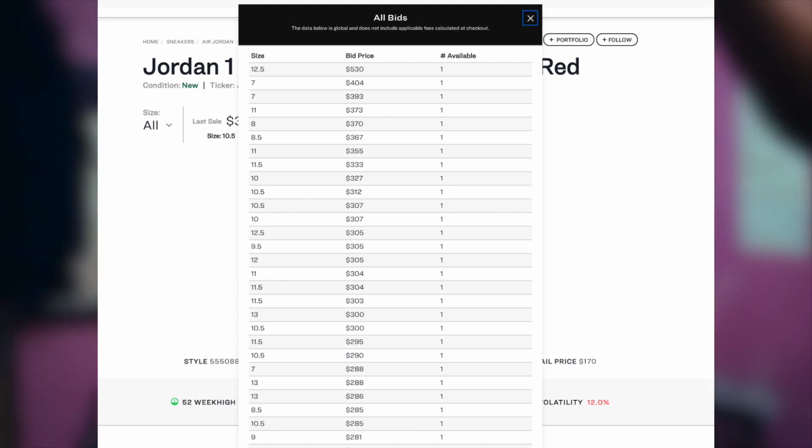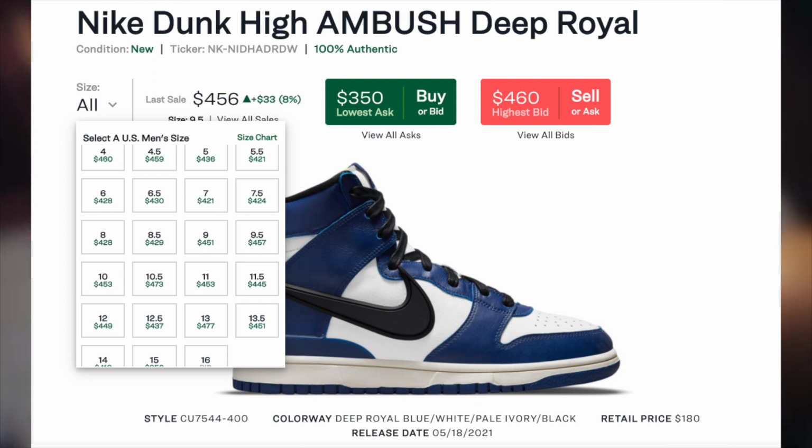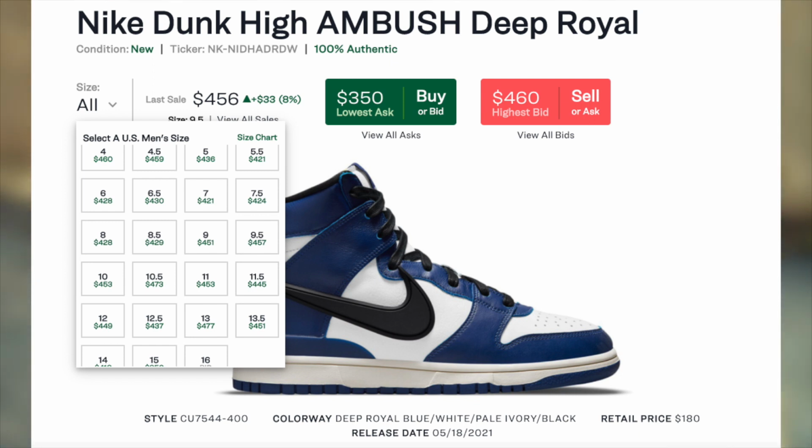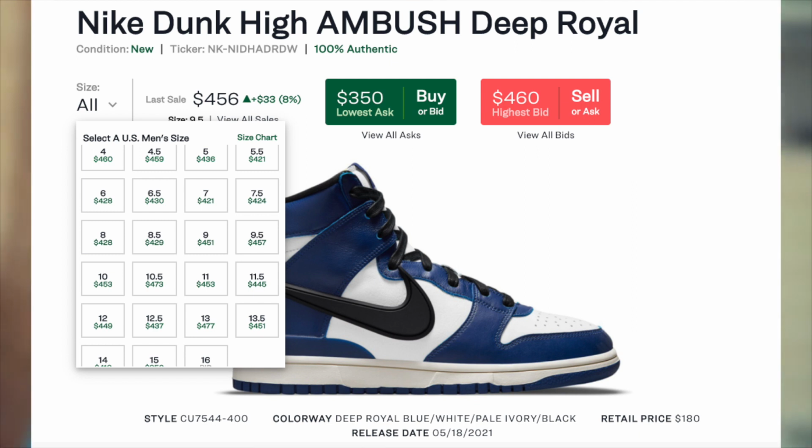Then on June 15th for $180, we should be seeing the delayed US retailers drop the Ambush Dunk High Royal. Still expect these to be very profitable with a great margin as well. Are you guys sick of hearing that? I'm certainly not, but that's just to say we have a ton of fantastic releases this month.